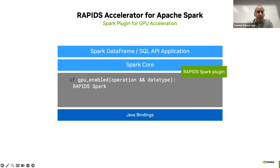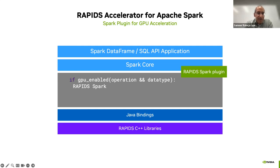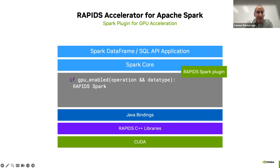We do that by creating Java bindings into an open source library called RAPIDS cuDF, or the CUDA dataframe library. That library is a C++ library built on top of CUDA that runs dataframe operations on CUDA. If the operation has not been enabled for that data type to run on the GPU, we'll seamlessly fall back to the existing Spark CPU application.